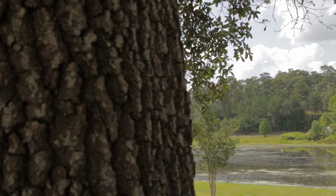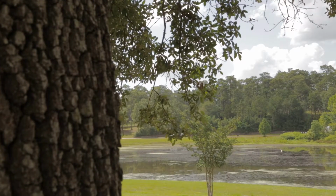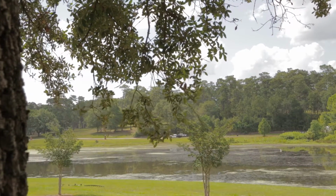The hope is that Mobilians will realize that we're doing something for them, you know, to improve their quality of life, to make this one of the most family-friendly cities in America.